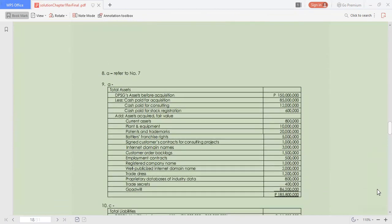Then, number 9, the total assets in the balance sheet of DPSG on September 30, 2025. We have the assets before acquisition. Total assets of DPSG, 150 million. Then the cash paid for acquisition equal to 85 million. Then cash paid for consulting, 12 million. And we have cash paid for stock registration in the amount of 600,000.